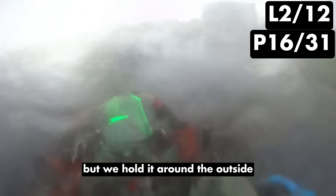Here the guy has a little bit of a look up the inside, but we hold it around the outside, have the inside for the next corner. Let's charge through this field. I know I'm much quicker than what is around me. Let's see how many positions we can make up. Get a good exit here. Still we are losing a little bit of time here on the exit.